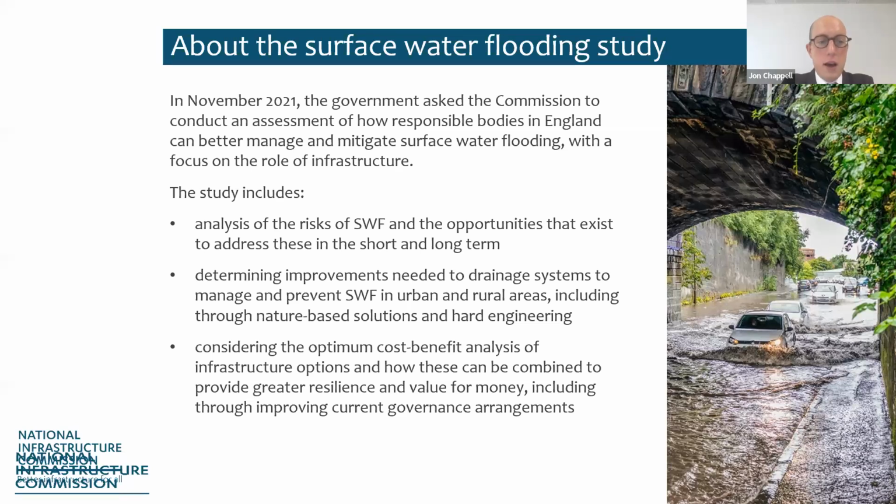So we were to analyse the risks of surface water flooding and the opportunities that exist to address them in the short and long term, understand improvements needed to drainage systems to manage and prevent surface water flooding in urban and rural areas, including through nature-based solutions and hard engineering, and to consider the optimum cost-benefit analysis of infrastructure options and how these can be combined to deliver greater resilience and better value for money.